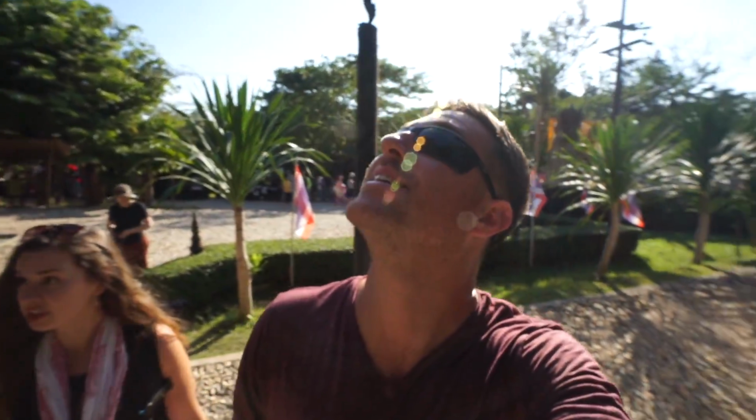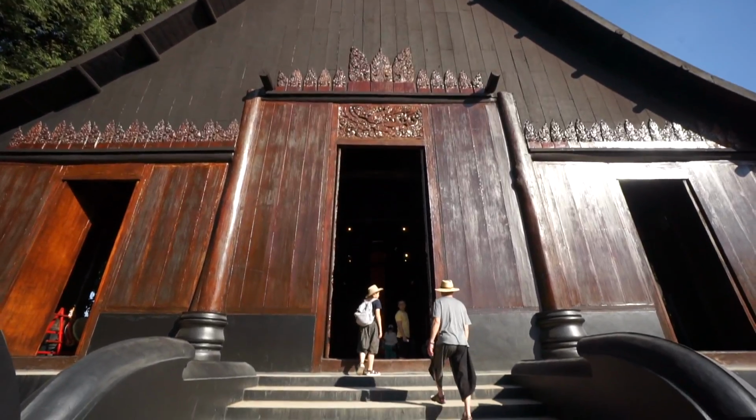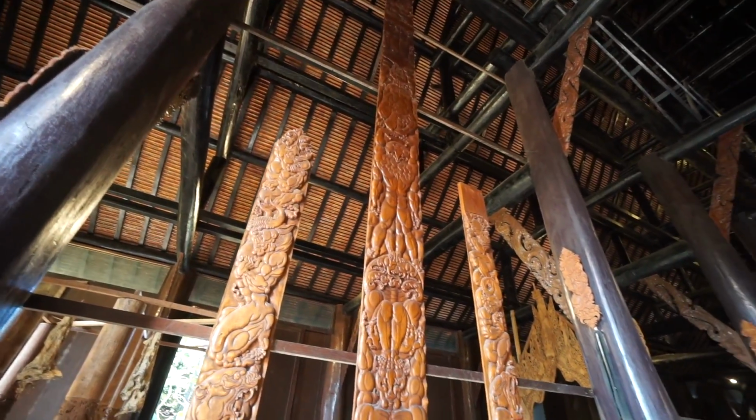All right, we're going in right now. This place is huge. Really big. This thing is enormous. It has like an old barn look to it. Really cool. And what's different about this, since it's not officially a temple, there's no dress code. This place is huge.